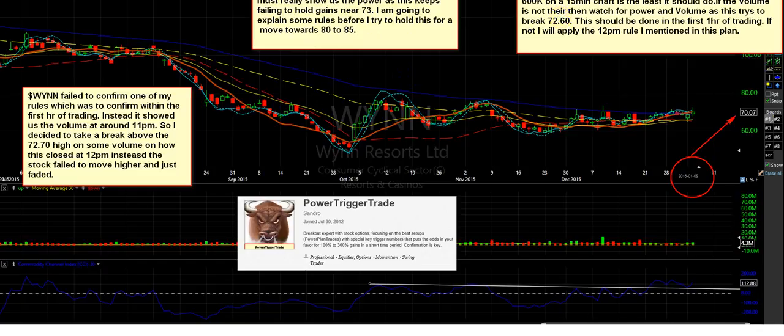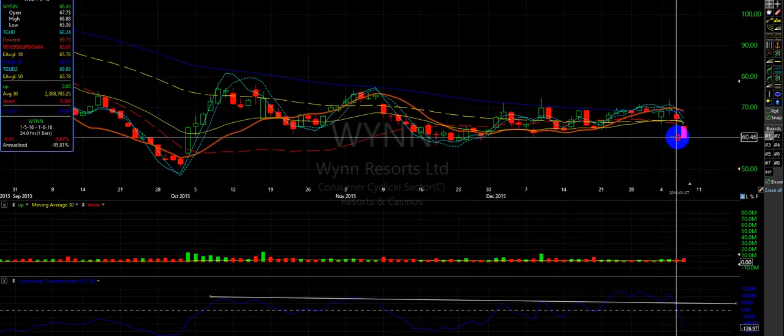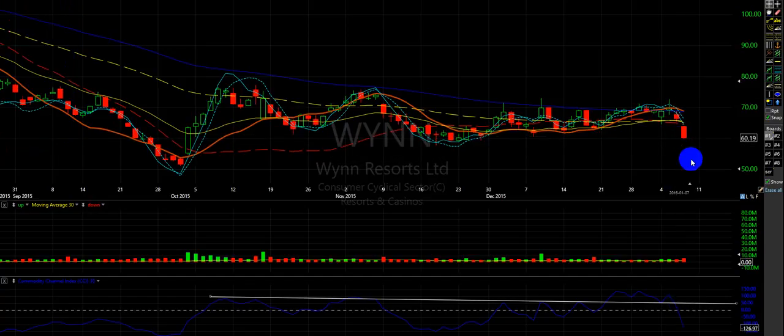Basically, what I said here is WYNN needs to break above 71.50 on some strong volume, 600K on a 15-minute chart is the least it should do. If the volume is not there, then watch for power and volume as it tries to break 72.60. Anyways, this should be done within the first hour of trading. Now, of course, the market was very negative. WYNN happened to open up at 66 from 70.07, and then just fell out of bed.